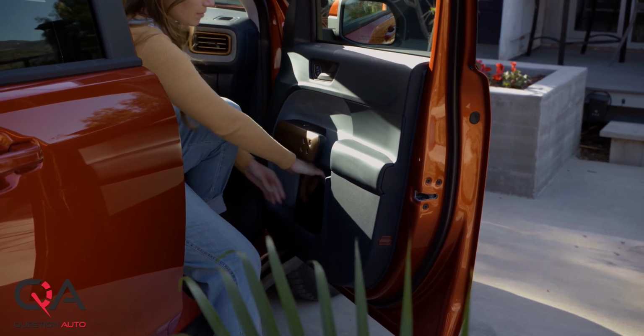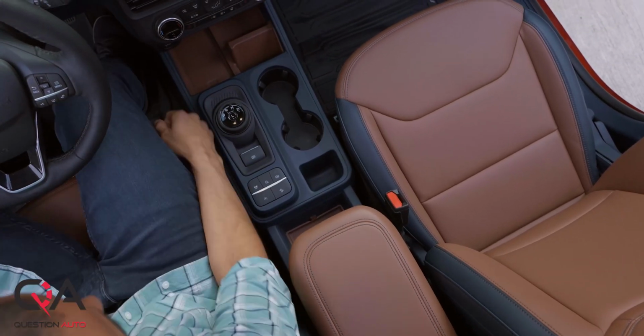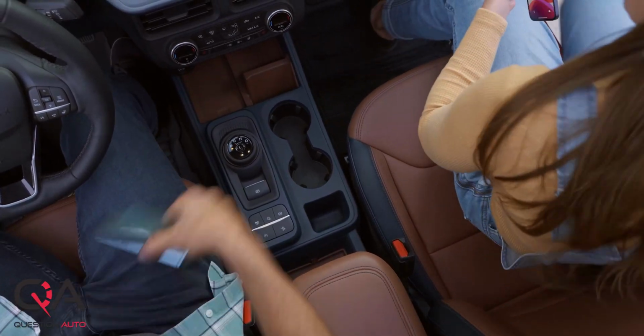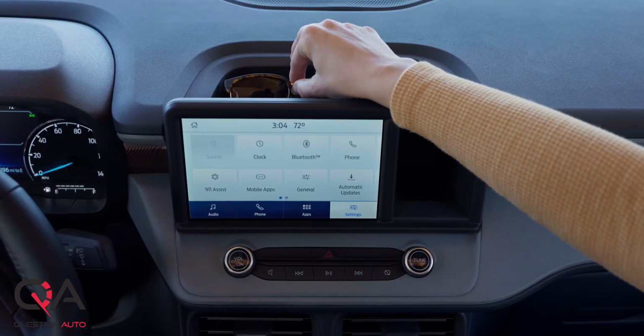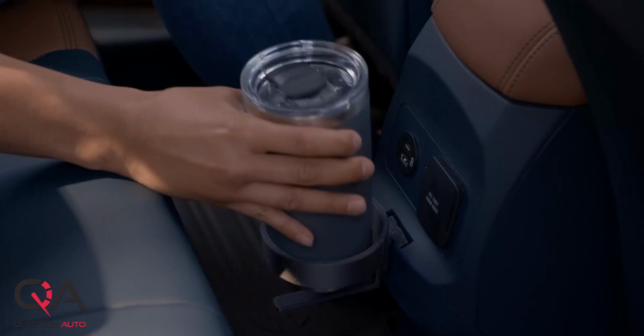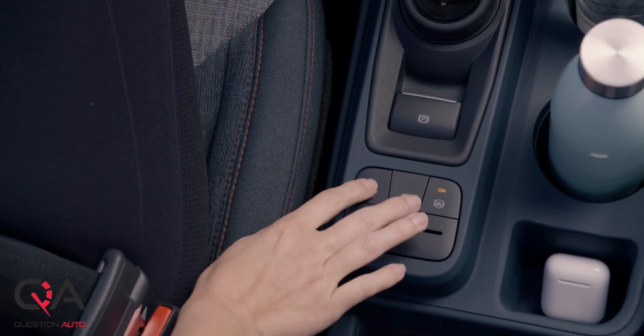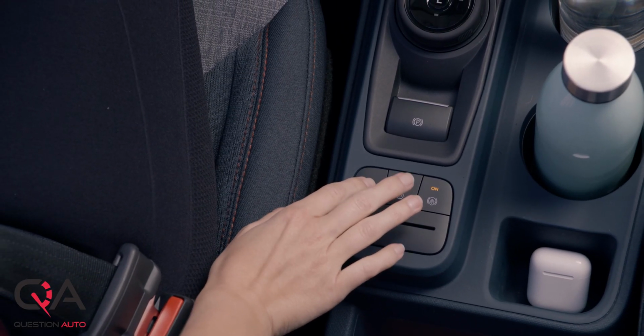When you get inside though, that center screen is kind of special. You can see that it has an 8-inch screen, but you've got some storage on the side. You've also got a lot of storage features in the doors, in the front, in the rear. How about those adapters where you can simply put your drinks in? You've also got some storage under the seat.